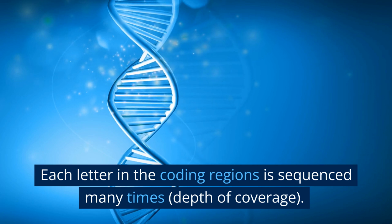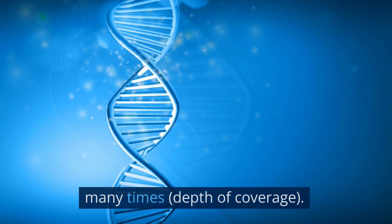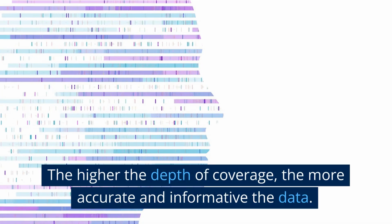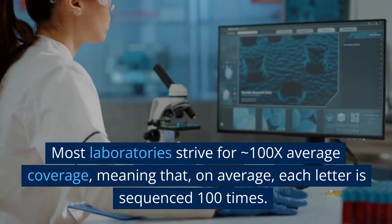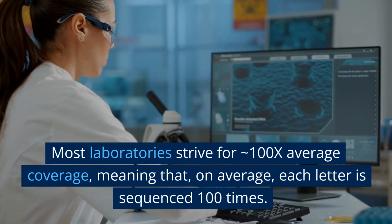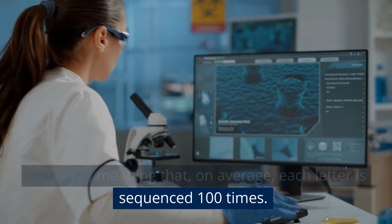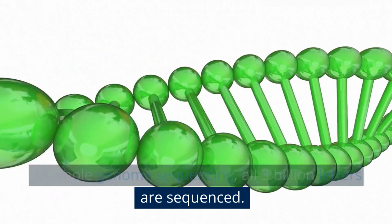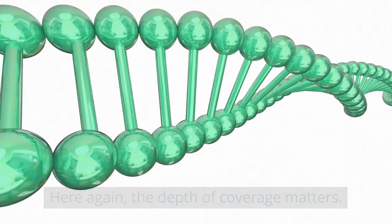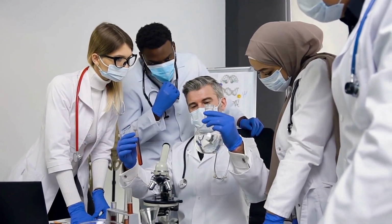With WES, each letter in the coding regions is sequenced many times, which is the depth of coverage. The higher the depth of coverage, the more accurate and informative the data. Most laboratories strive for roughly 100x average coverage, meaning that on average each letter is sequenced roughly 100 times. Again, in whole genome sequencing, all 3 billion letters are sequenced, and here again the depth of coverage matters. Most companies provide a roughly 30x average coverage.